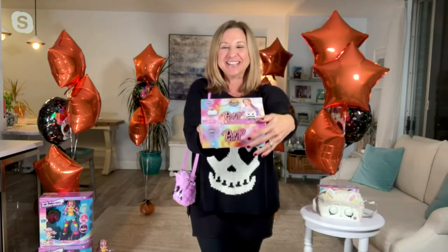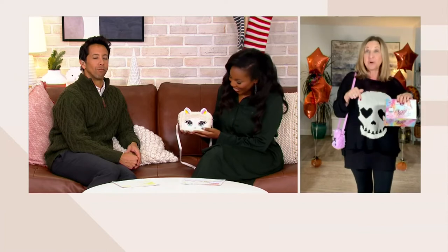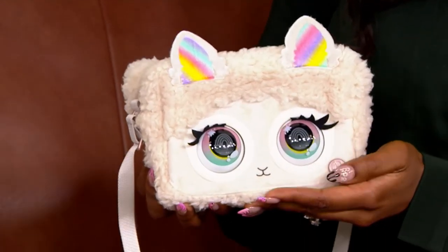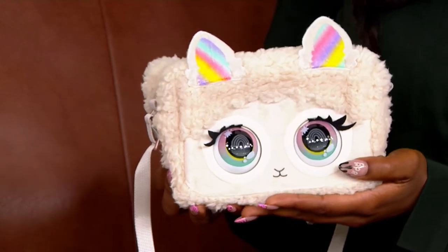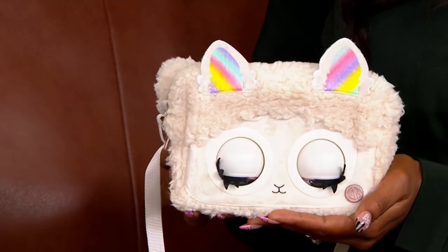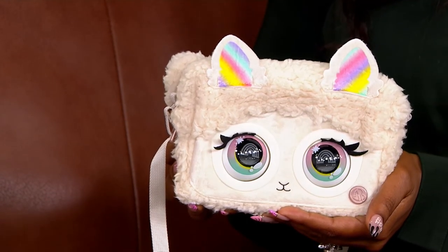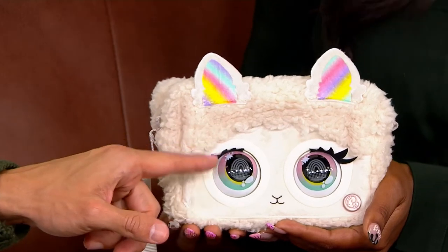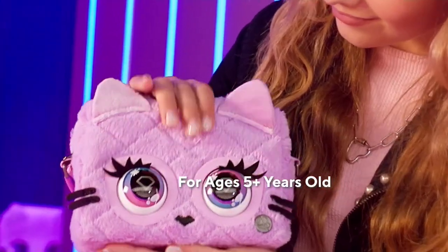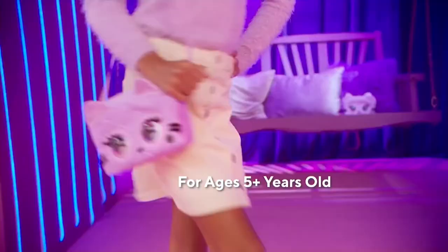I'm getting this for my niece. So you can see all the reasons that our little ones are flipping for purse pets. I'm telling you, they're collecting them. Whether it's the llama in its lushness or the kitty with its sassy sighs and meows, both are just adorable, and they'll keep them engaged and interactive for hours. 30 different interactions with you. You can even ask it a question, and it will roll its eyeballs at you and give you a reaction. It's funny.